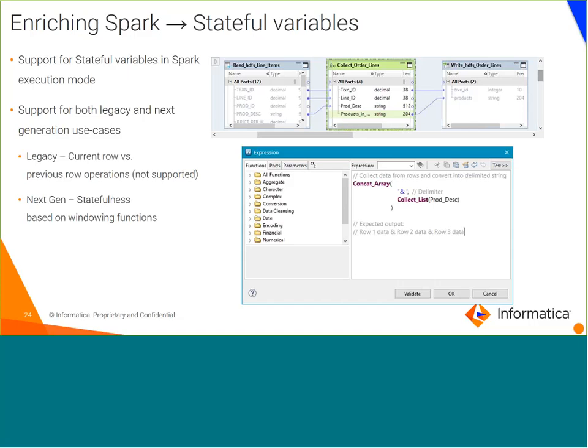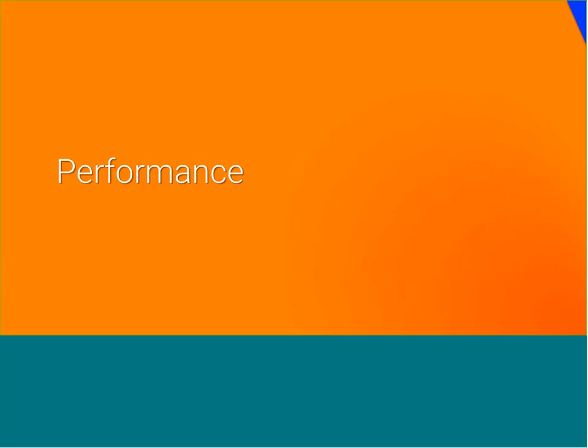So this means that even if you have a use case where you want to compare your current row versus the previous row, or you want to support windowing in batch, you will be able to do that using 10.2 and Spark. This will also help to take the PowerCenter mappings which are using stateful variables, and you can recode those mappings using windowing functions and lead and lag functions from Spark. So this is also a big thing we have done on the Spark engine in 10.2.